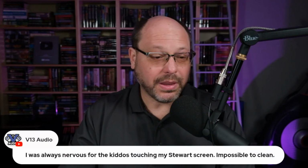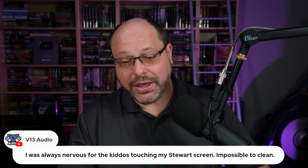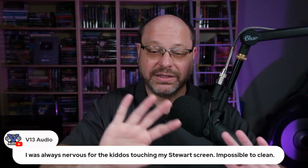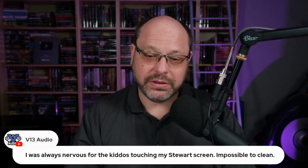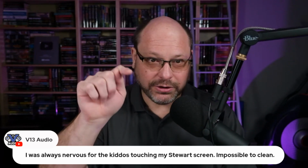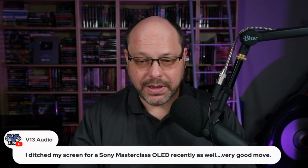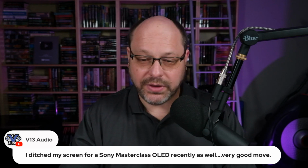I was always nervous for the kiddos touching my Stewart screen. Yeah, that's always scary. When my kids were younger, I would always put these little fences so they couldn't get back, and I never lost a tweeter or a screen, thankfully, to the prying fingers of the youngsters. But it's kind of a scary thing. And V13 says that V13 ditched his screen for a Sony Masterclass OLED recently. A very good move. Yeah, the picture's so good. I can't argue against that.